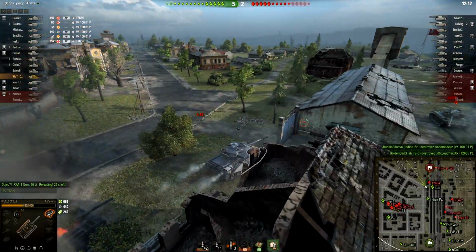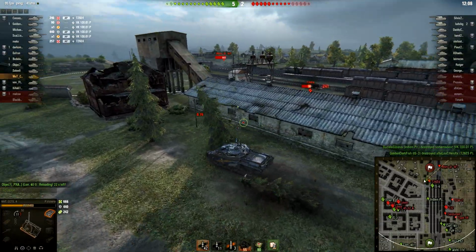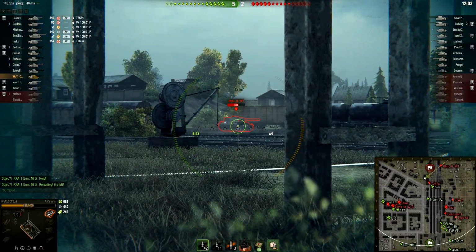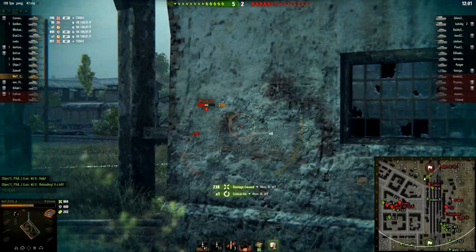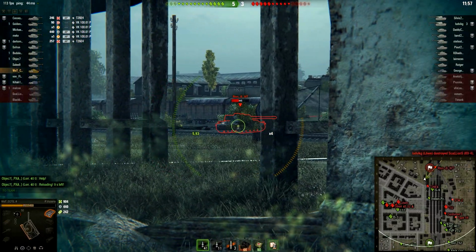I believe we have starting from Tier 4. Yes, this is a medium tank, this is a light tank. So Tier 4, Tier 5, Tier 6 and Tier 7. Starting from Tier 8 we have heavy tanks. So there are not too many tanks you are able to train your crew for.